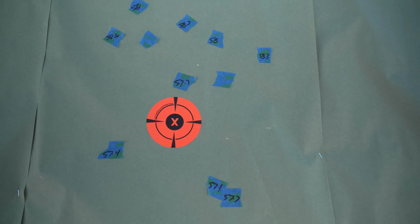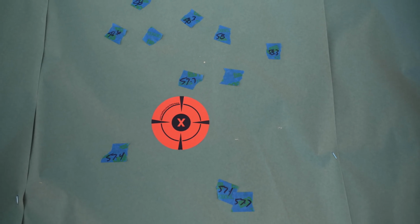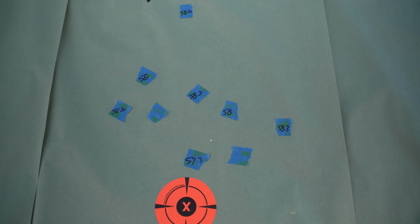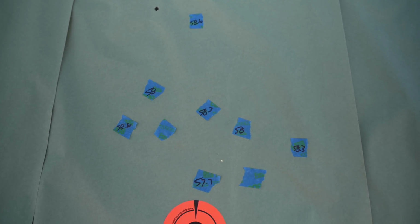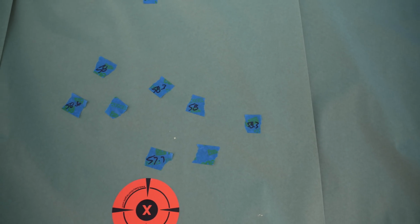Okay, then you got the 57.7 here. It's still got vertical, and then you've got those two that aren't labeled. Those were 58, those were siders. And then you've got the two 58.0s, which are right in line with those essentially. And then you got the 58.3. This is where we're going to focus on really quick.